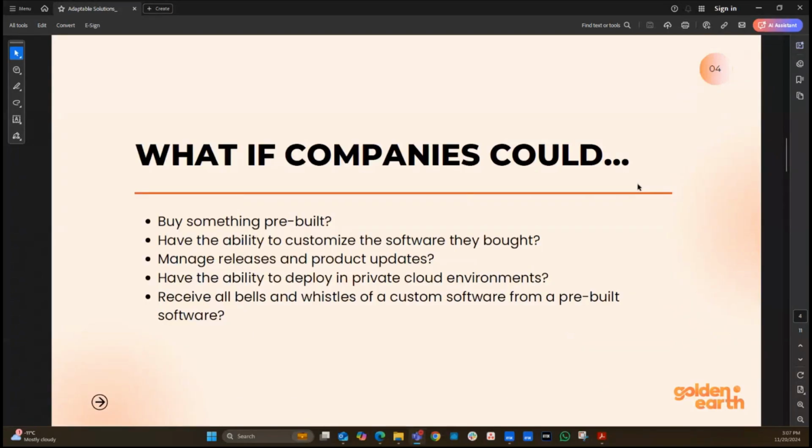They should be, basically, when they want to use new technology. But then there's a third path as well, where, say, what if companies could buy something that was already pre-built and then had the ability to customize that software that they bought, right? And they could manage their own release cycles and product updates and everything. And then they also had the ability to deploy things in their own environment, so that you don't have to rely on the software provider or the SaaS provider and their cloud network and everything, right? So you manage your own uptimes, downtimes, and everything. And plus, you get all the bells and whistles of custom software from a pre-built software. So a software that was pre-built, which matches 80, 90, 95% of your requirements, and then you add in the rest 10, 15, 20%. And that would be amazing.